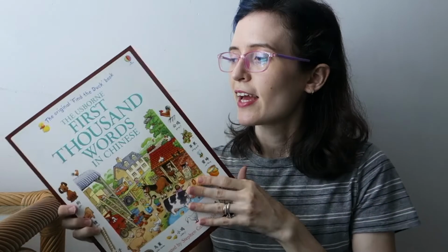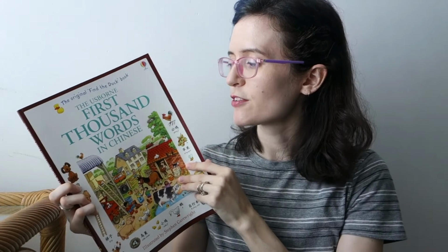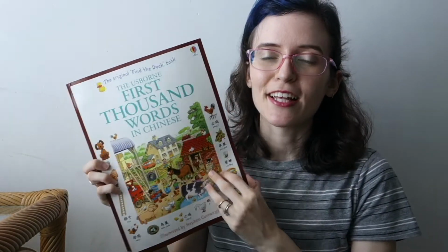It's more for fun. I don't think that this is a cohesive way to learn Chinese, but it's fun. It builds memory. It builds familiarity. You need a couple different things, especially with learning a language. And we got this. It's a classic, First 1,000 Words in Chinese. That's always a lot of fun. So we got that Usborne book. That's our Chinese group topic.